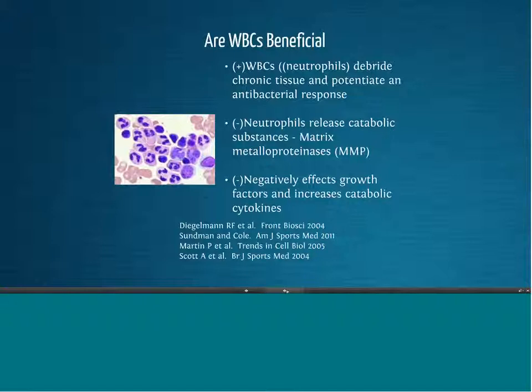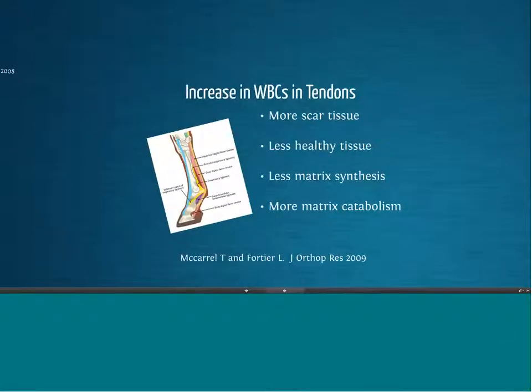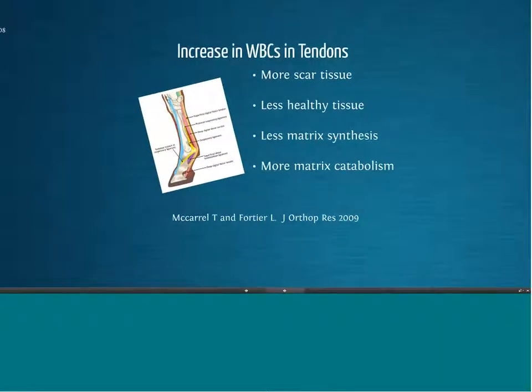However, the neutrophils can also be catabolic, and they can increase the levels of some of the substances that have been identified to damage some of the tissues within the joints and tendons. The matrix metalloproteinases are one of them. They can also have a negative effect on growth factors, and they can increase the catabolic cytokines within a joint and all that. So from the perspective that we're talking about tonight, we really want to try to have limited to no white blood cells in our product.